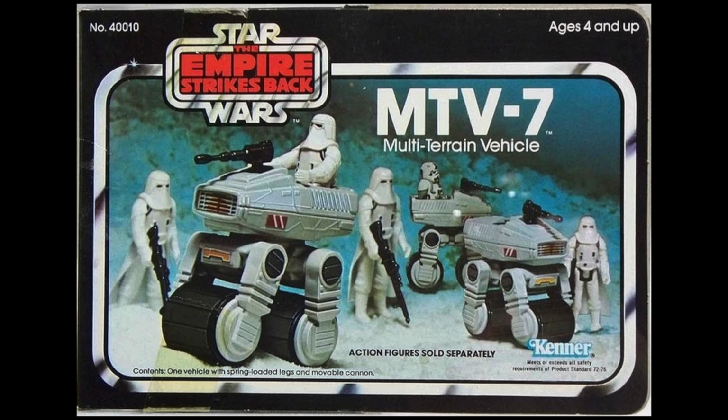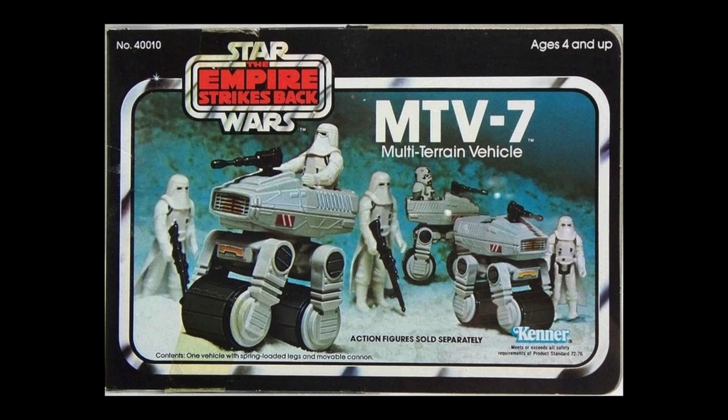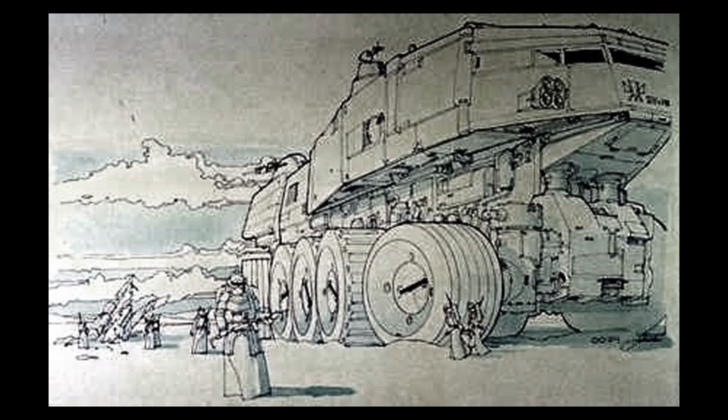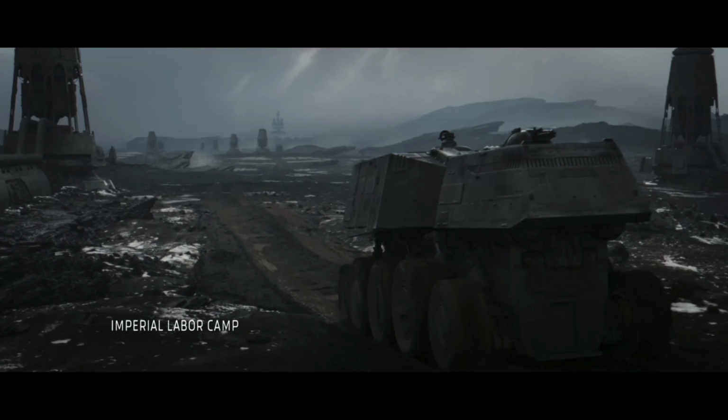One of these vehicles, the MTV-7, appears to be somewhat based on concept art for the AT-AT done by Joe Johnston. This concept art was later used as the design for the Juggernaut seen in Revenge of the Sith, Rogue One, and The Mandalorian.